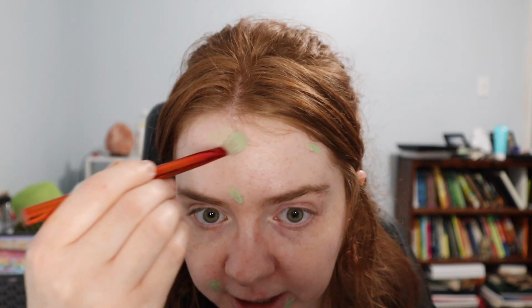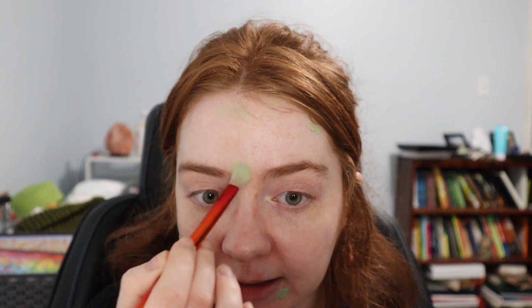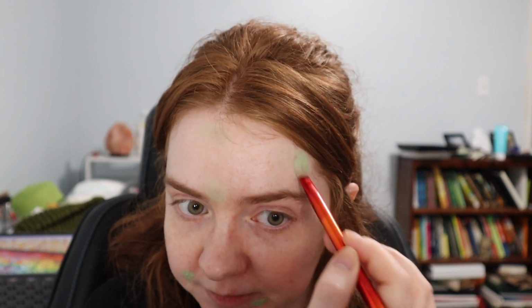But I'm going to blend this green tint out. It does blend out quite sheer, but I find it does help overall.